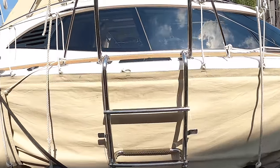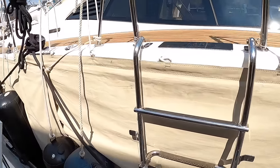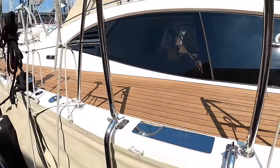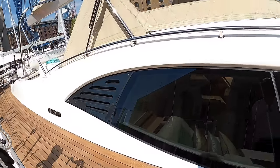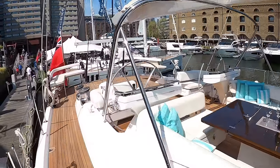So we're gonna go on board and we are gonna do the full tour. So we'll step on here. Now this is a section of guardrail that actually folds down. You'll see it on the other side, it's normally in place and it hinges over to give us this side boarding. We'll come on here and what I'm gonna do is head back and then we'll work our way forward around the deck first and then the interior.